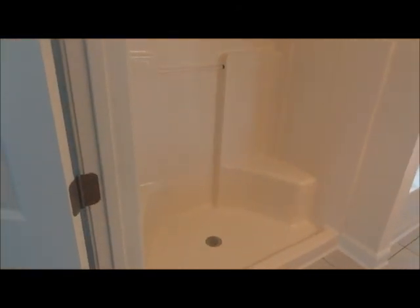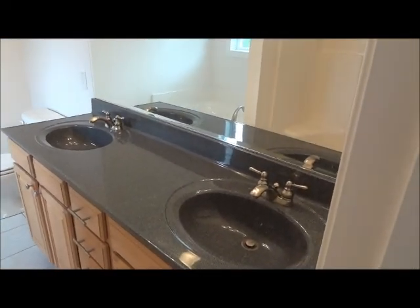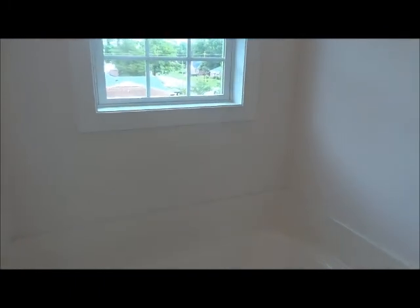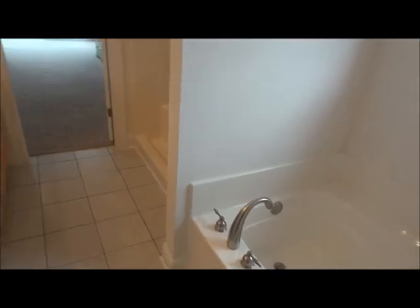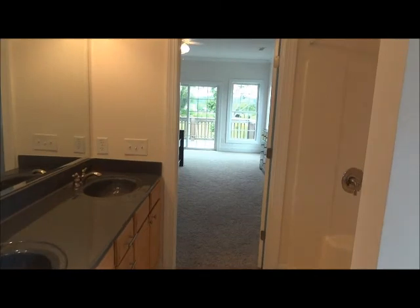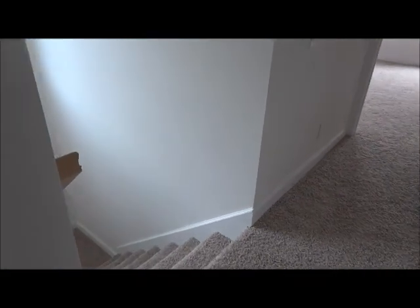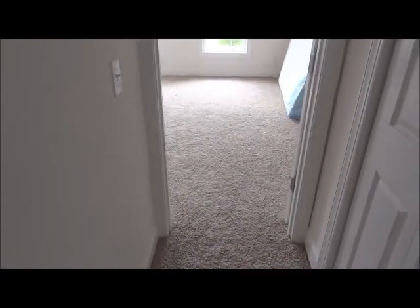There's a shower to the immediate left, and a bath on the right, double sinks. That's granite countertop as well. As you leave the master bedroom, stairs on the left, washer and dryer. Closet to the right.